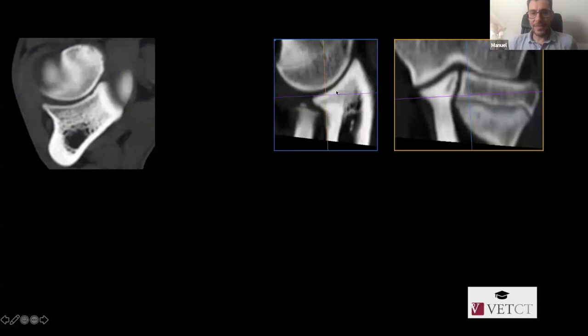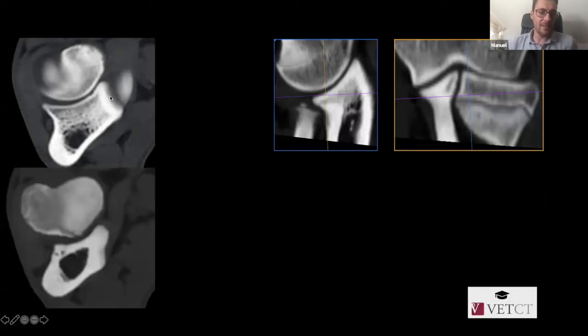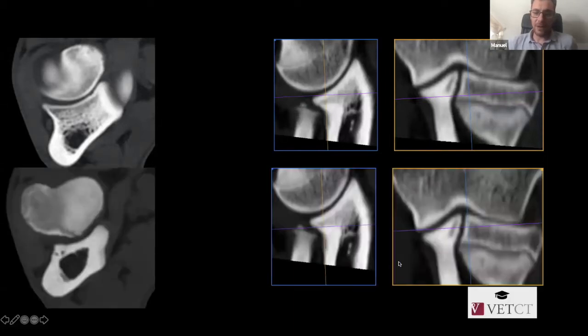So here we're at this level, just proximal to it. But you can see that the transition is still very sharp and defined. When we go a little bit farther down, for example here, we get the buttress part of the cortical bone.